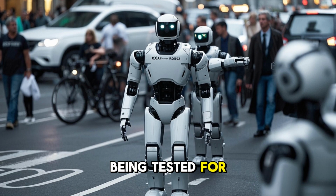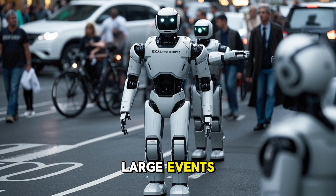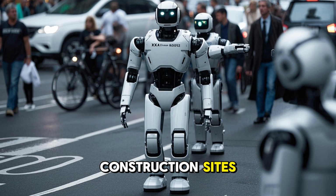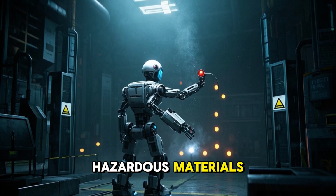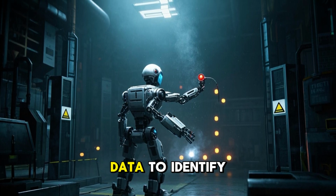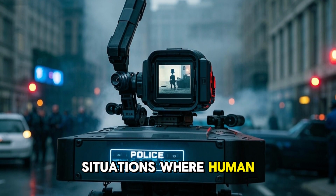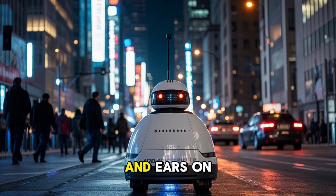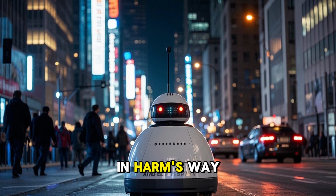These robots are being tested for non-confrontational tasks like crowd monitoring during large events, observing traffic patterns, or even keeping an eye on construction sites. They can also patrol areas with dangerous substances or hazardous materials, collecting air samples and analyzing the data to identify leaks or spills. And in high-risk situations where human officers might be in danger, these robots can serve as the eyes and ears on the ground, providing valuable information without putting anyone in harm's way.